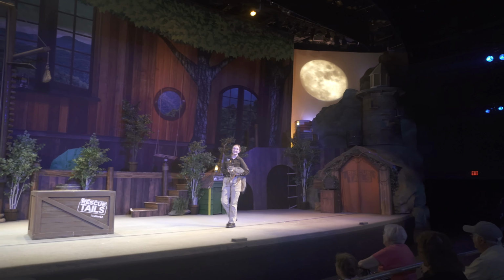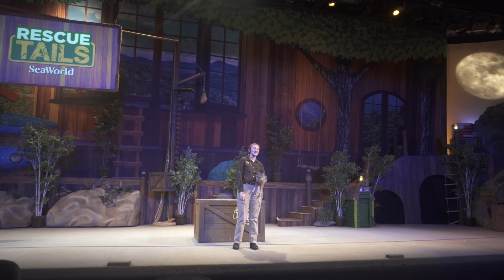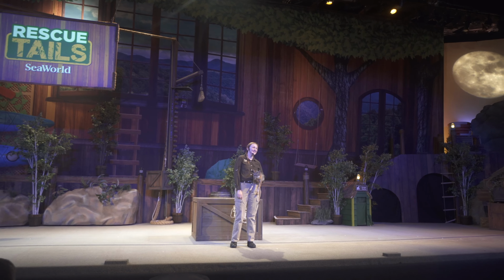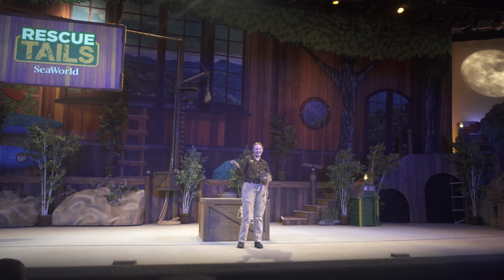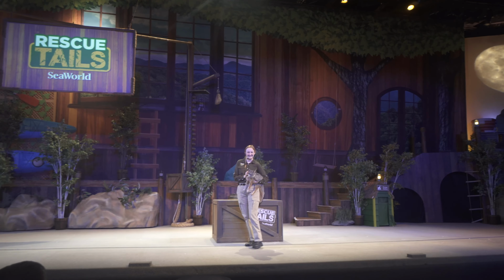Now, Disco here may look pretty cute, but actually, he's very stinky. Gray foxes have a very strong musky odor that he would use in the wild to mark his territory, as well as a personal cologne to attract the lady foxes. But even though he's a bit stinky, we still love him. Let's give it up for Disco, the gray fox.